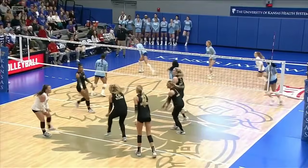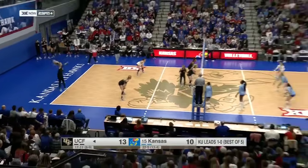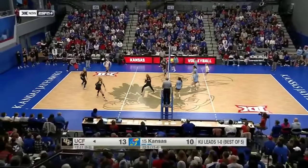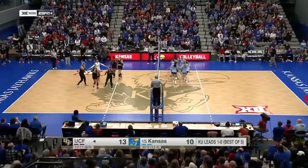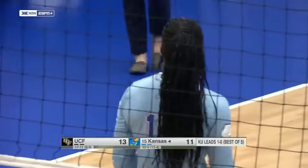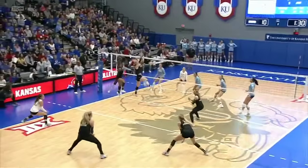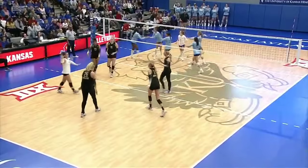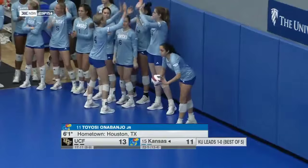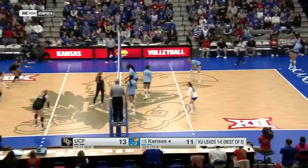That's perfect. On a banjo. That's good. A little bit higher ball for Anna Banjo to work with. And she's now in the kill category, her first of the match, and certainly a player that Kansas needs to get going offensively. Because when you don't have a diversification, you get predictable in where you're going.